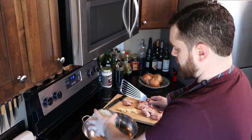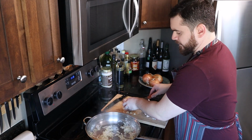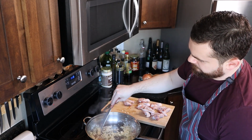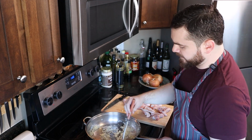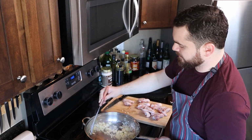Onions go in. After a minute or two, garlic. I cut this garlic kind of roughly because this is going to be a slow cook.